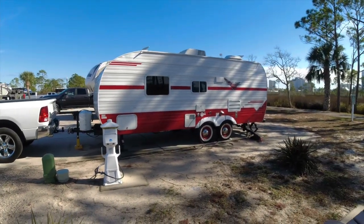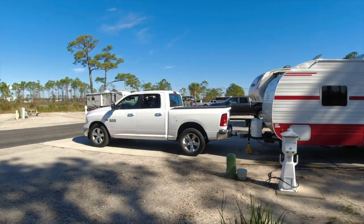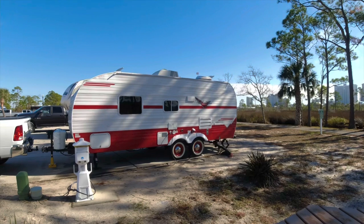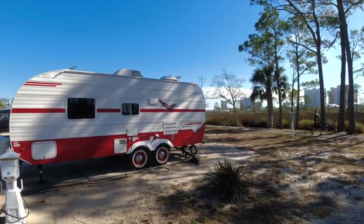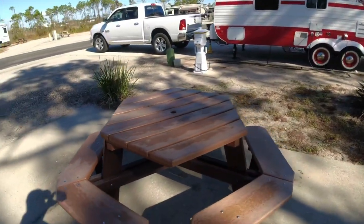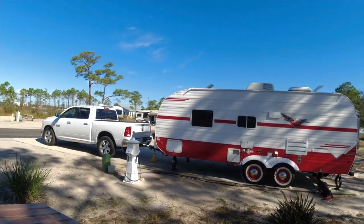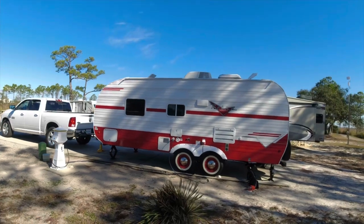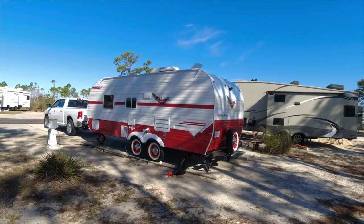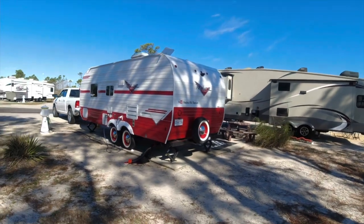So you see the pad is level concrete. Got sand out here. We'll get you to the beach. I'll show you this table since I'm walking right by it. They're fiberglass. Isn't that cool? This particular site is one of the shortest. You've got a lot of huge RVs, tow pull-behinds and full-blown RVs. I think our site looks like it's about maybe 50 feet. A lot of them are a lot longer than that.